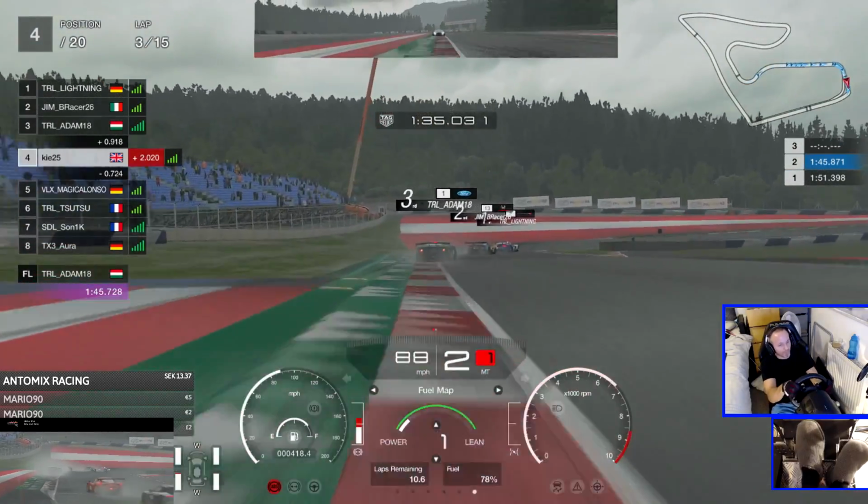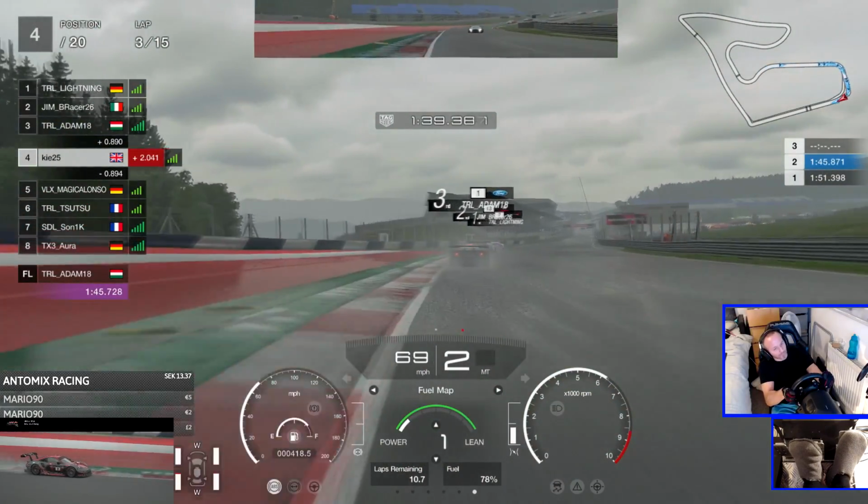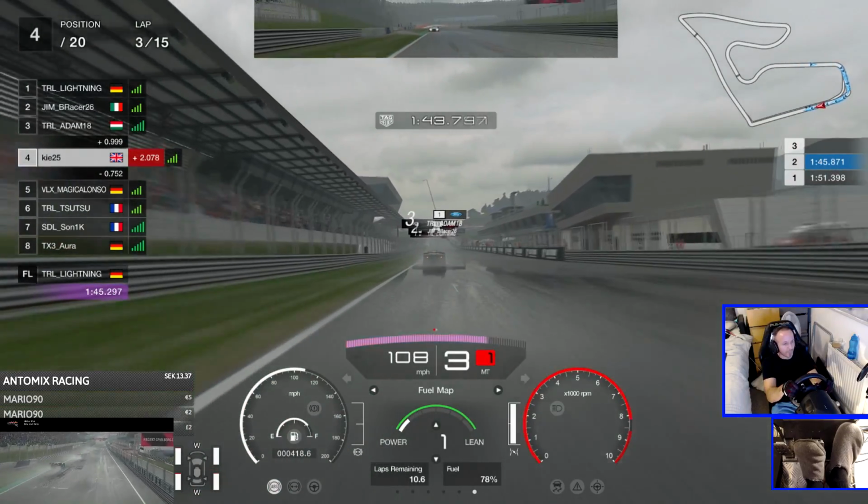Limiting the wheel spin is one of the main things for these longer races. This race was another race that I really did enjoy. Polyphony going for a different strategy, obviously with the full wet setting. I didn't, there was no need to really pit.